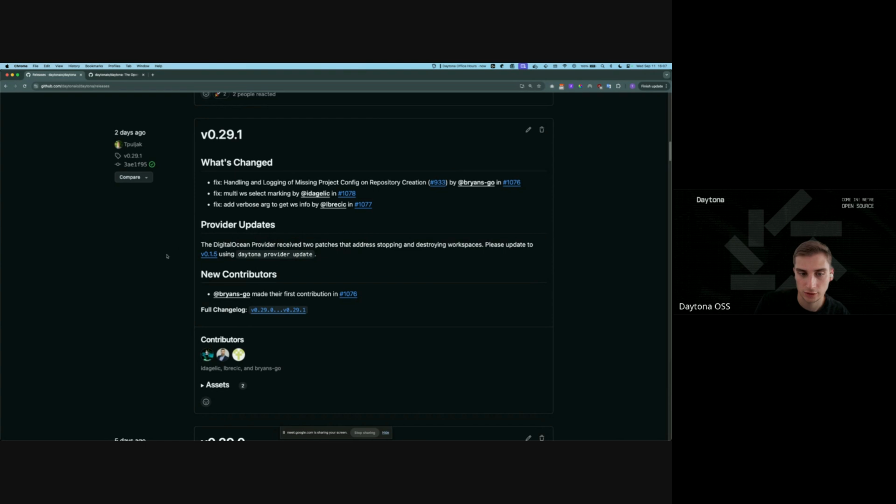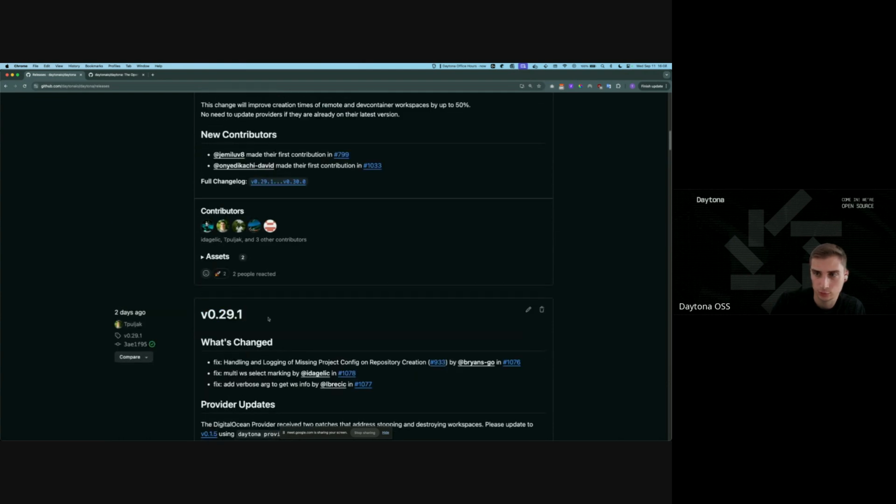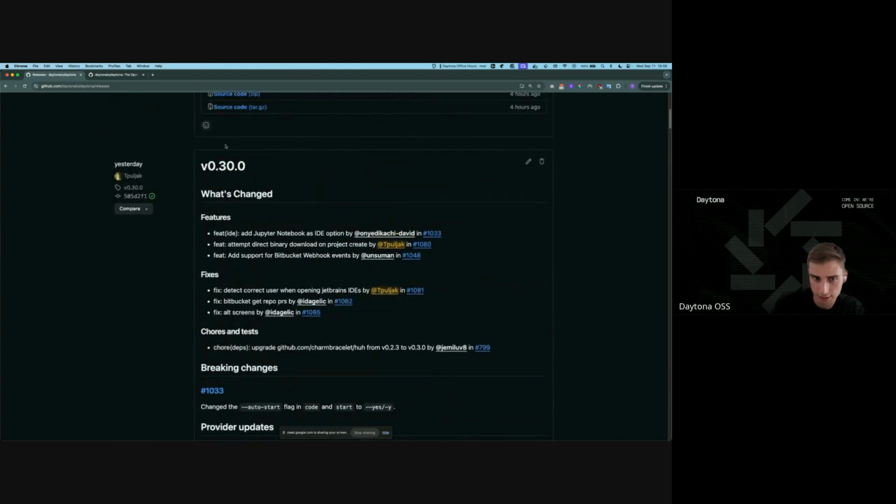Also, we patched some starting, stopping, and destroying workflows in DigitalOcean provider, so users can update that as well to version 0.15. That's it for this patch release. Again, it was released 2 days ago, so that's Monday. And then on Tuesday, we also had a release, our, let's say, regular scheduled release, which is 0.30.